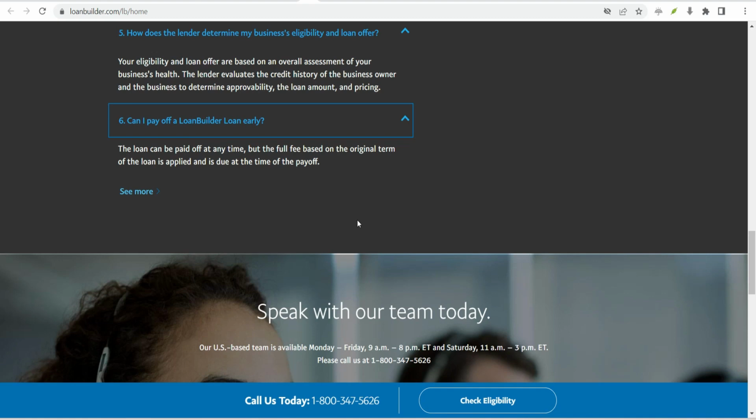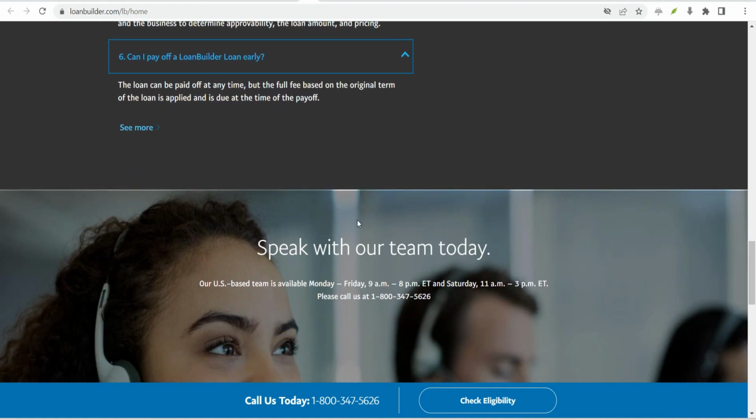Though some business lenders prioritize business credit, most emphasize personal credit. For this reason, paying off a loan with LoanBuilder might not increase your chances of accessing better products from other lenders. LoanBuilder pros and cons.